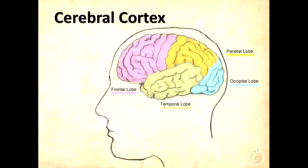And then the gold part up top there is called the parietal lobe. At Loomis, the rules we had about keeping boys and girls apart were called parietal rules. Is that what you call them here?